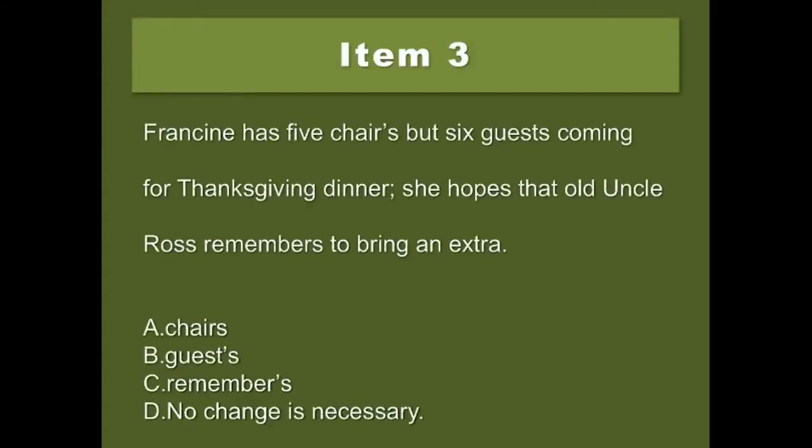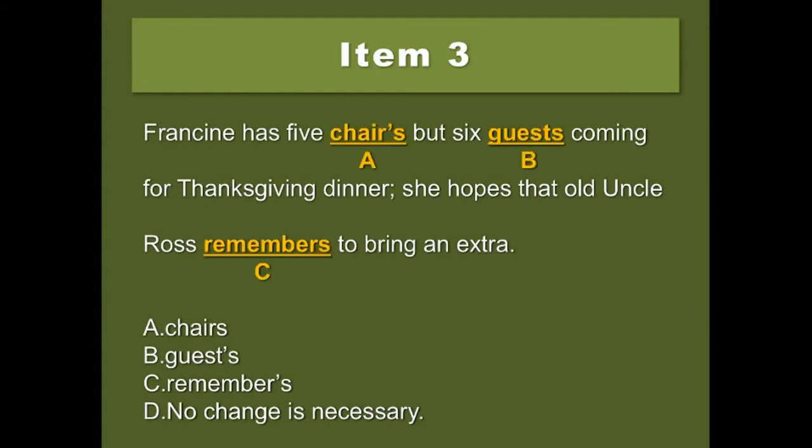Item 3. Francine has 5 chairs but 6 guests coming for Thanksgiving dinner. She hopes that old Uncle Ross remembers to bring an extra. Should you take the apostrophe out of chairs in letter A? Should you add an apostrophe to guests in letter B? Should you add an apostrophe to remembers in letter C? Or letter D, this sentence is correct and no change is necessary?